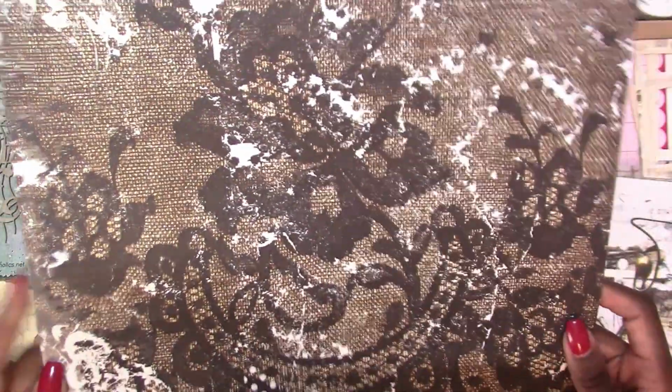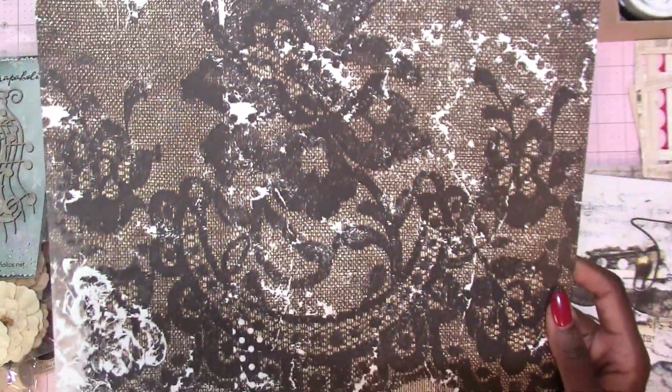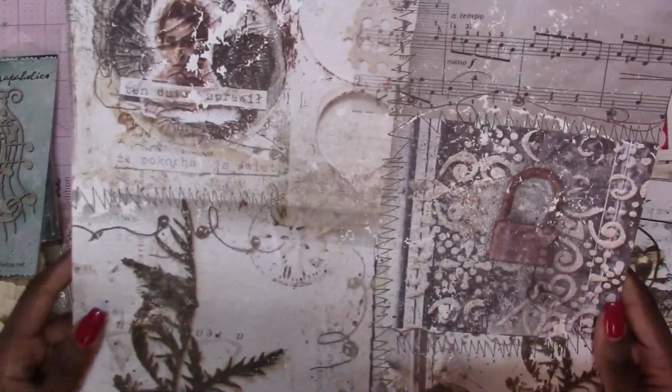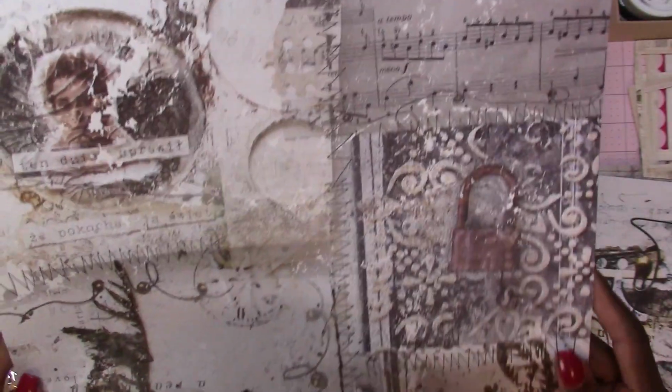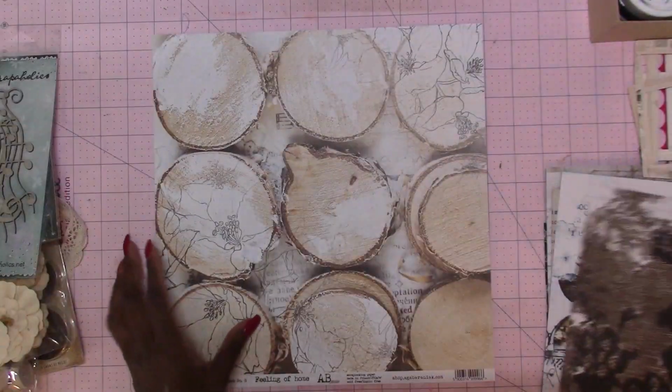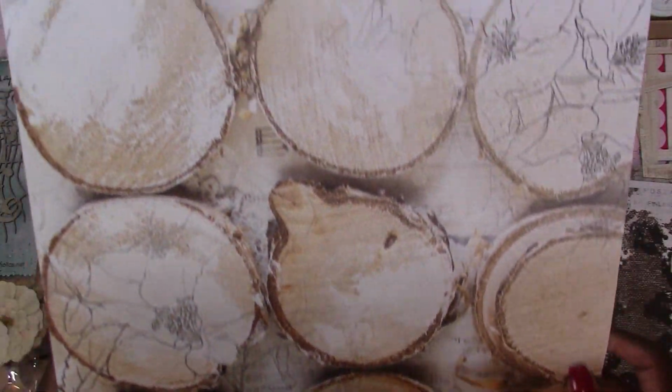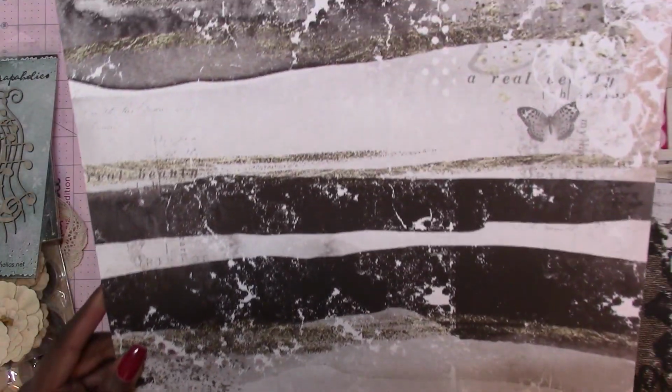Another sheet that's got that lacy texture to it. This is another sheet that would be nice for vintage or feminine layouts. And here's the back side, which is all grungy, and you see the music notes to tie in with our sheet of music paper. And this is the last sheet in the pack. Again, more textured on one side, and then all nice and grungy on the back side.